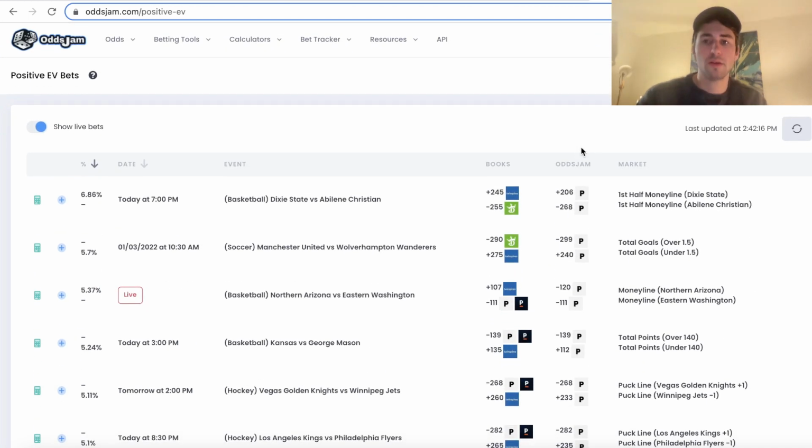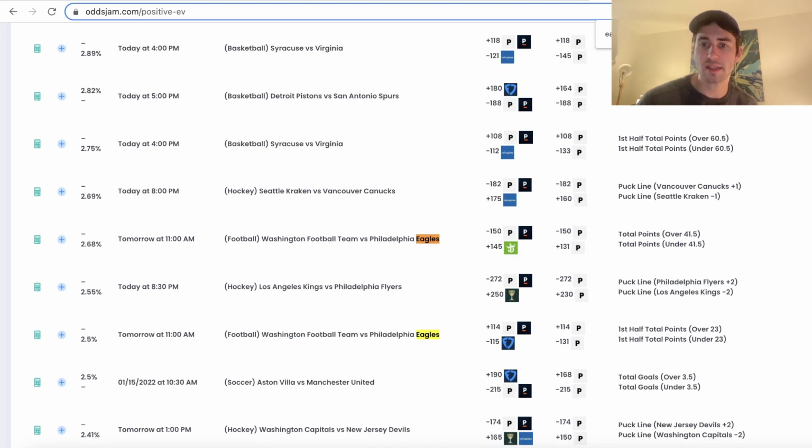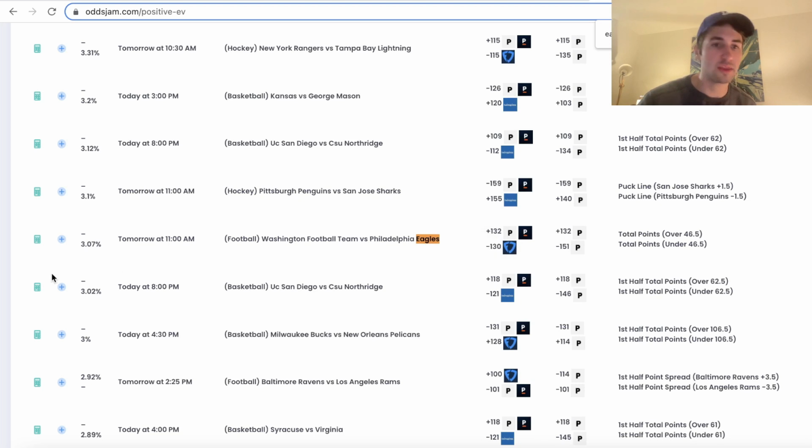So if we go here, you can see, I just picked this one off the EV page. Washington football team versus Philadelphia Eagles. FanDuel is at minus 130 odds. Pinnacle, sharpest sportsbook in the world, right, has this at minus 151. This is an ARB to Pinnacle, 3% edge. We're picking up minus 130. We know that one of these sportsbooks has to be wrong, either Pinnacle or FanDuel, and we're siding with the sharpest bookmaker out there. So we're going with minus 130 on FanDuel. This bet has 3% edge.